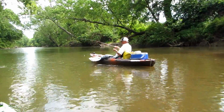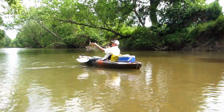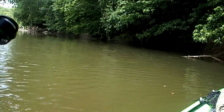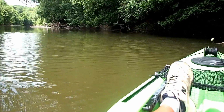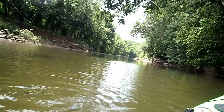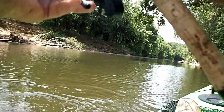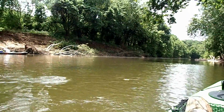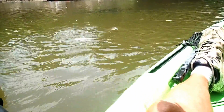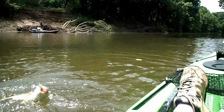No, I believe it's going to be a green sunfish. Look at the size of that one. My goodness. First cast with it. Oh boy. Caught a white perch.